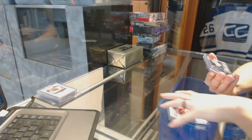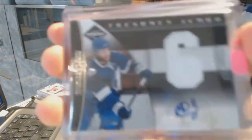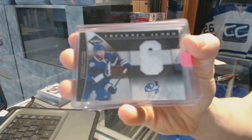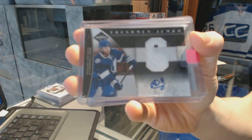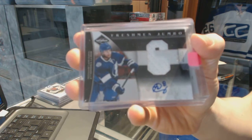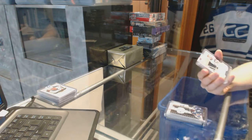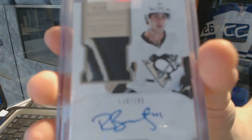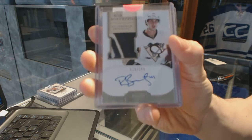We've got a 10-11 Dominion All-Decade Jersey, numbered to 99 for the Calgary Flames, Jarome Iginla. We've got an 11-12 Limited Freshman Jumbo Jersey and autograph, numbered to 99 for the Tampa Bay Lightning, Brett Connolly. We've got an 11-12 Dominion rookie patch auto, numbered to 199 for the Pittsburgh Penguins, Robert Bortuzzo.